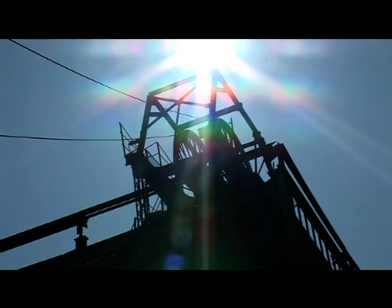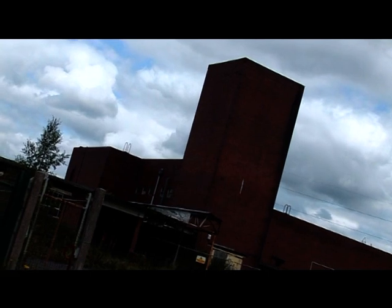The building you see behind is the Pithead Baths, which was constructed in 1938. It was brought into use under the Miners' Welfare Scheme, and for the privilege of using the Pithead Baths, the men paid the princely sum of 6 old pence a week, 2.5 pence in today's money, and they had to provide their own soap and towel.